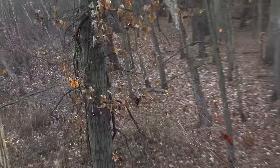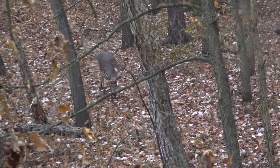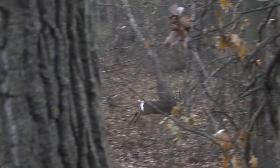Oh, big 8-pointer. Caught me completely off guard. Made a quick hunt of it. Happened just the way I hoped it would. Buck cruising the backside of this bedding area.